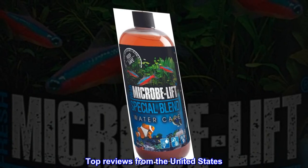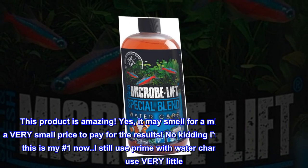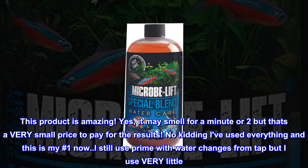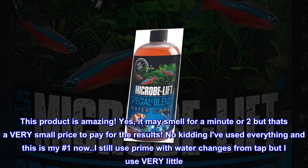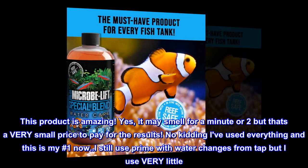Top reviews from the United States. Amazing product. This product is amazing. Yes, it may smell for a minute or two, but that's a very small price to pay for the results. No kidding, I've used everything and this is my number one now. I still use Prime with water changes from tap, but I use very little.